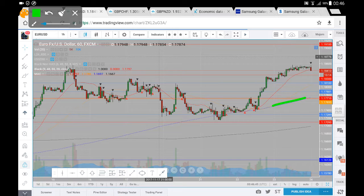Again, we've got a limited session in the US. I think it's a half day in the US, so the volatility may not be there in the euro dollar beyond the European session and the subsequent crossover. So most of the action will possibly take place during the first couple of hours during the crossover between the US and the European session. So near the close of the European session, we may see volatility drop by quite a bit.